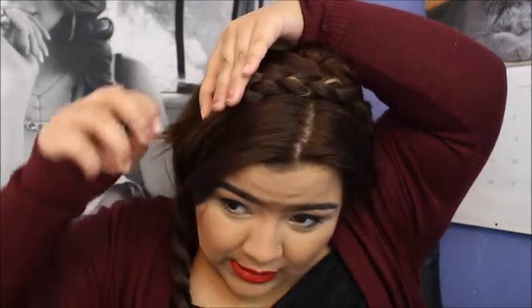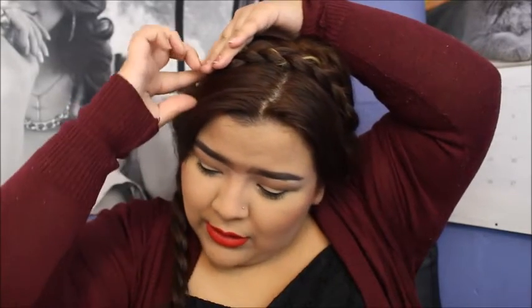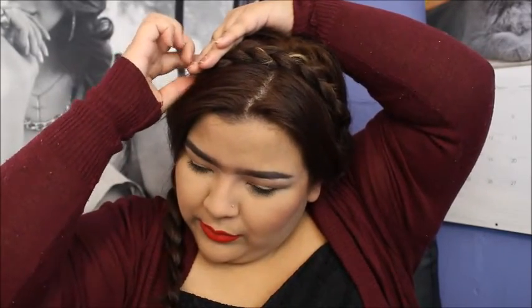So now you've got your two braids, and now just going to bring them over like so, and get your little bobby pins and just pin that down. The little hair ties, but hopefully we can get that situated by putting in some flowers.